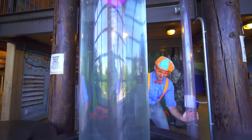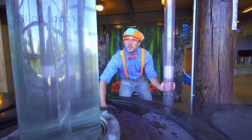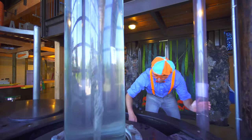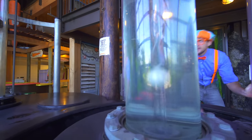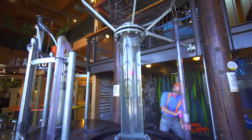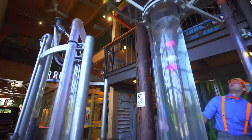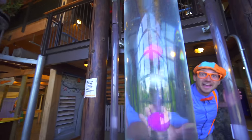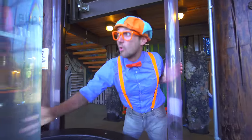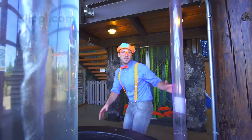Wow. I'm launching the balls up there. And then they go down the vortex. Okay. Just a couple more. Here we go, balls. Wow. Whoa, that is so cool! Whoa! This water vortex is so much fun!